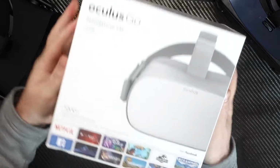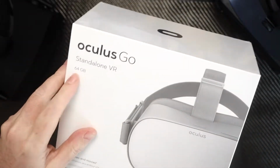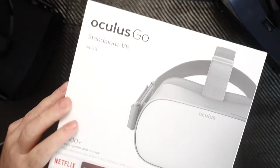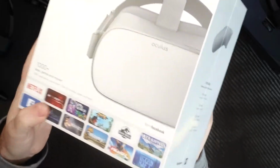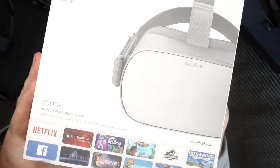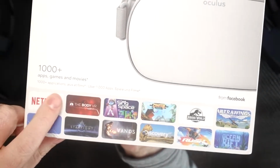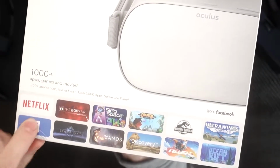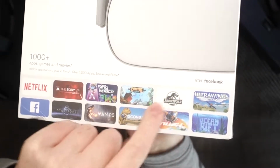Here we go, there's the Oculus Go. Let's have a quick look at the packaging, shall we? So, Oculus Go, I've got the 64GB version. There's a 32GB version as well, which is a little bit cheaper. I'll put the links to where you can grab this from and the pricing and stuff down below, so check that out. But as you can see here, it says it's got 1,000 plus apps, games and movies. So everything from Netflix to games to Jurassic World and all sorts, so we'll have a go with those.